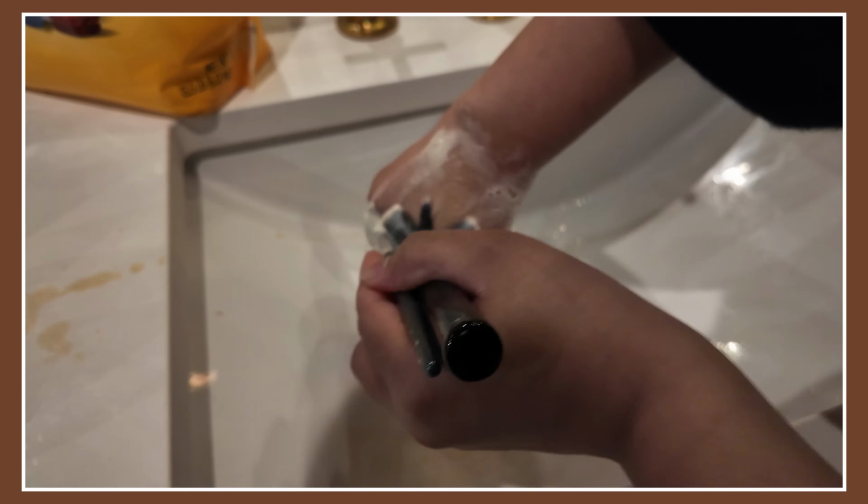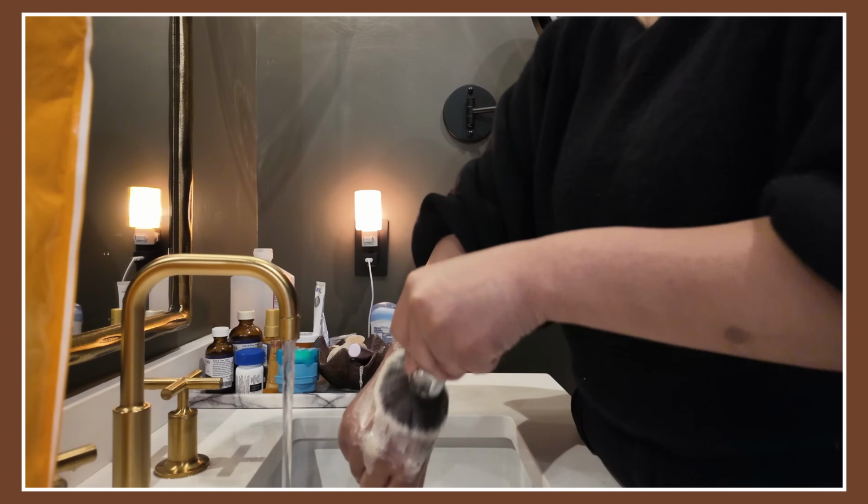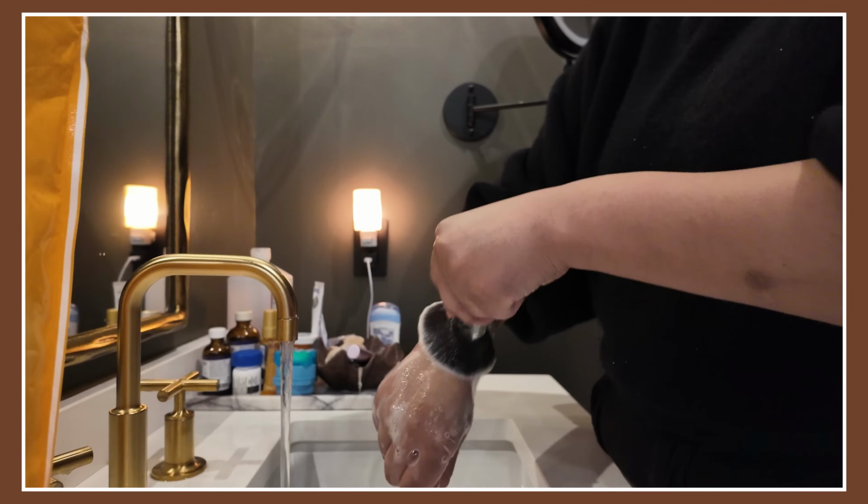It's going to get those brushes nice and clean. You don't need those fancy devices that twist and turn. It looks like you're on, what is his name? The Corny Collins show, doing the twist and shout with your makeup brushes. You don't need to do that. You can just use the back of your hand, soak it in the solution, and all that debris is gonna come out and it's gonna look disgusting.